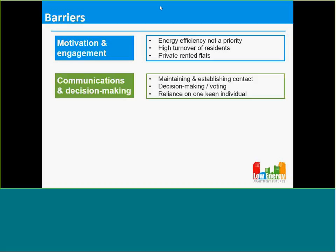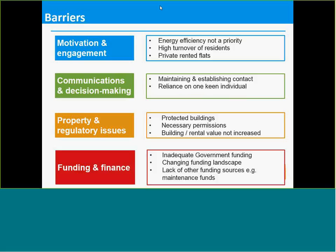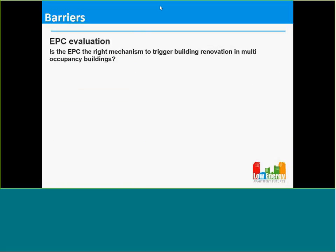In some case study buildings, it was very difficult to maintain contact, especially when the whole process is lasting for years. Restrictions connected with protected buildings and necessary permissions can be a key barrier as well, especially when a high EPC rating does not respond, maybe because there are too few flats on the market. This is also a hindering factor. And of course, again, a lack of available funding sources. Either this is connected to public funding or low maintenance funds are barriers as well.